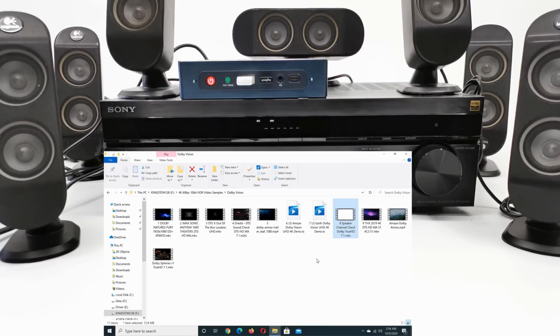But it doesn't stop there. We saw earlier in the video that it has 7.1 Dolby surround sound audio capabilities. I will now connect it to my receiver and test for Dolby Atmos, DTS-X HD Master Audio, THX, and Dolby TrueHD.